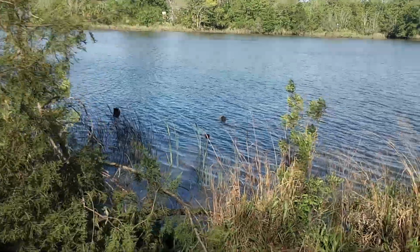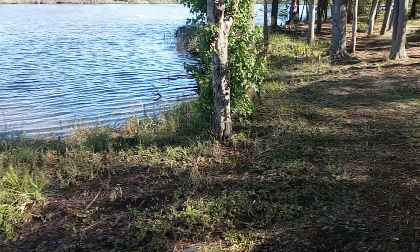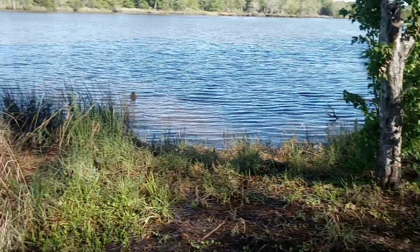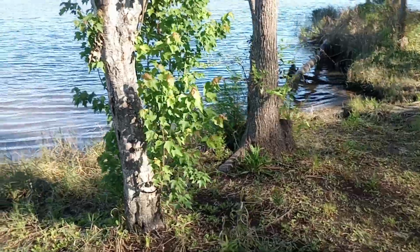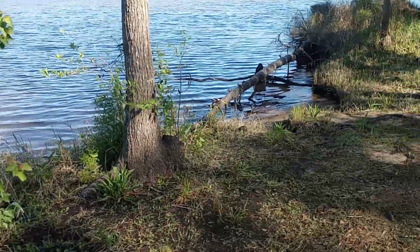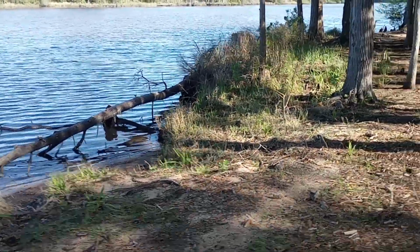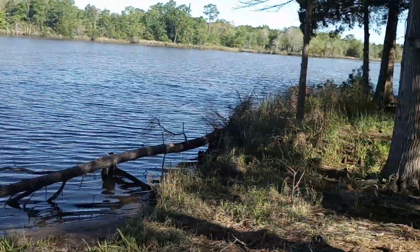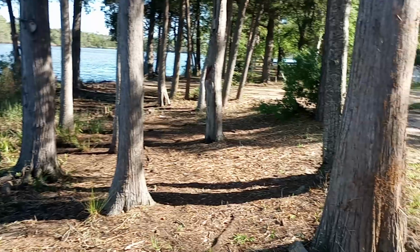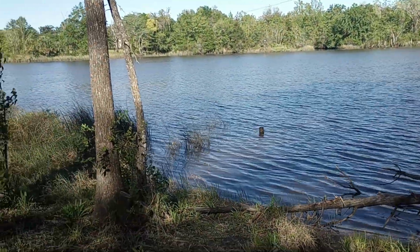Okay, we are at another section here. This may look familiar to you. I've done some videos from this exact location. A couple on the American bald eagle that I captured here. One where the bald eagle picked up a fish and flew away right in front of us. Got most of it on camera, but this is a beautiful place. Let's move on.